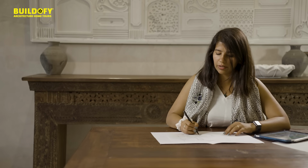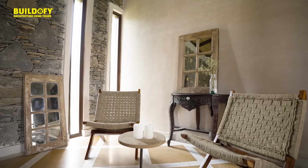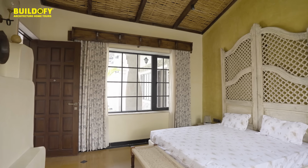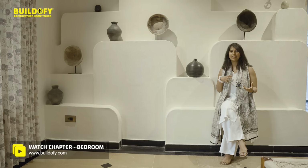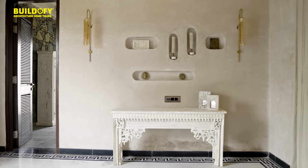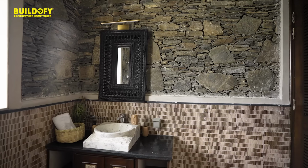Changing rooms are right next to it. After the changing room, you have the master bedroom, which has an attached dresser and the washroom. After that, you have the daughter's bedroom. Every room in this house has a very different interior or vibe, because it's more like how every person who's going to live in that room wants their room to be like, and we try to speak to every family member and understand their requirements and how they want the room to look.